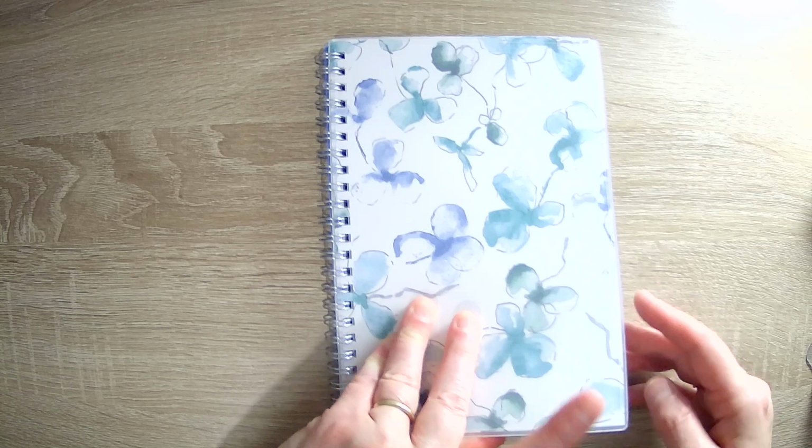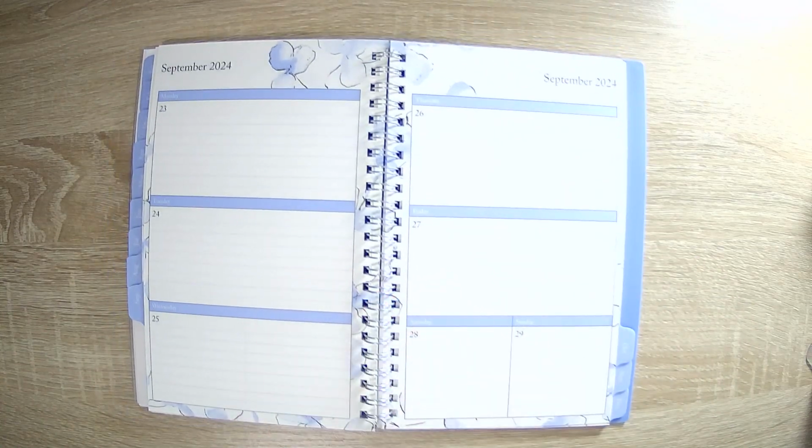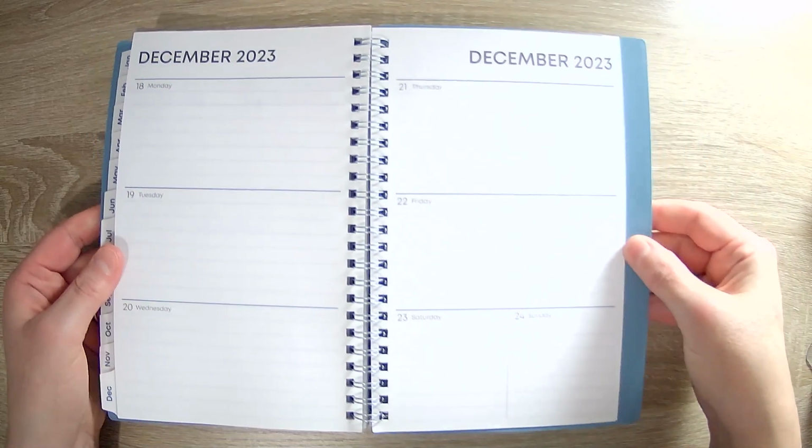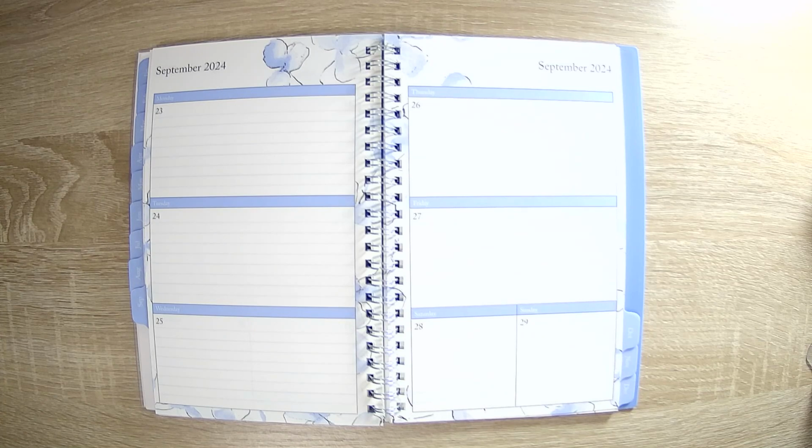So let's look first of all at the weekly spread. Now remember, let's go from one to the other. This is what this one looked like last year. Loved it. And this is what I'm going to try and work with this year.